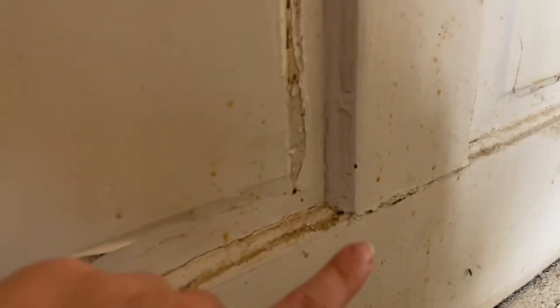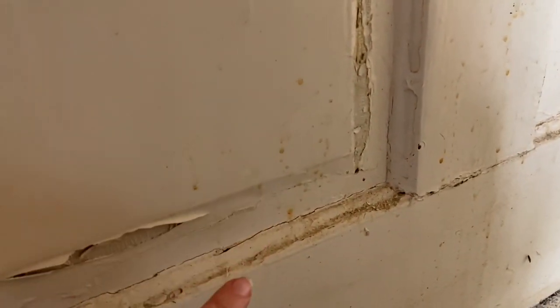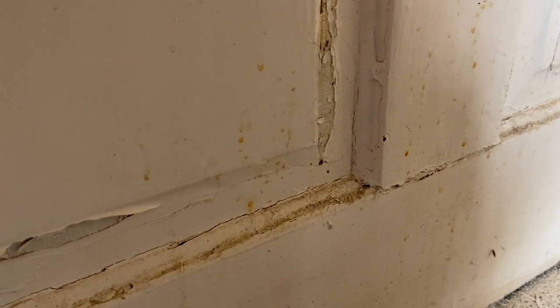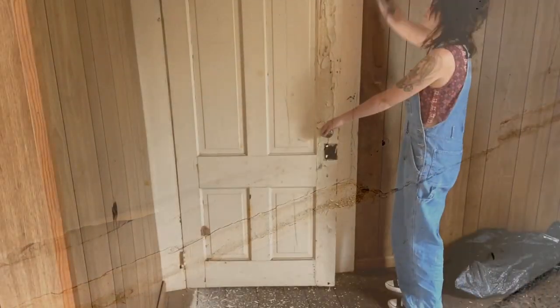You see this? This is nicotine running down. This is another reason I'm using Kilz primer on this house, because it's a nicotine house. When you smoke in the house, it coats the walls and yellow nastiness. Now imagine your lungs, y'all smokers out there. Y'all better quit.